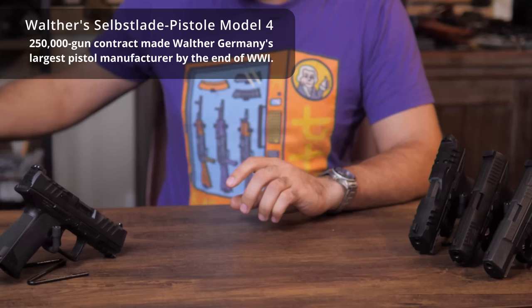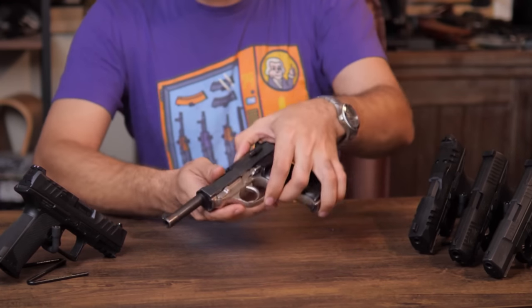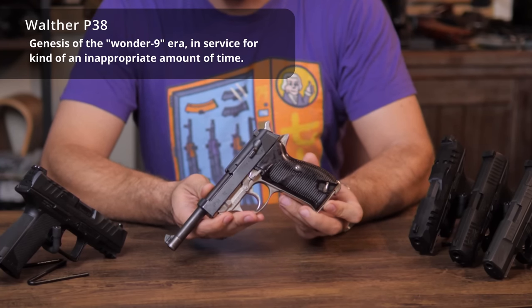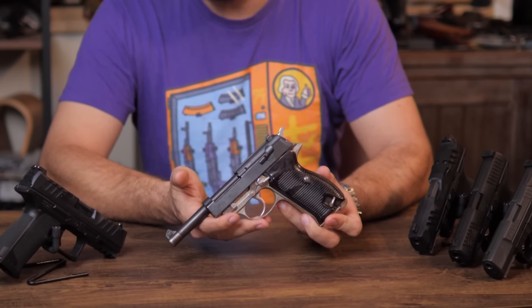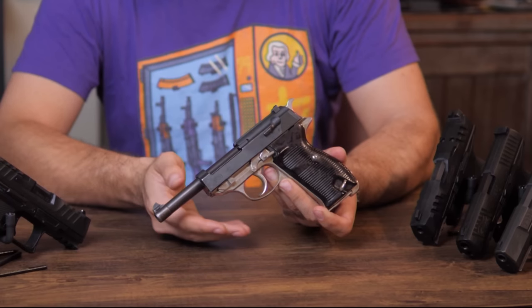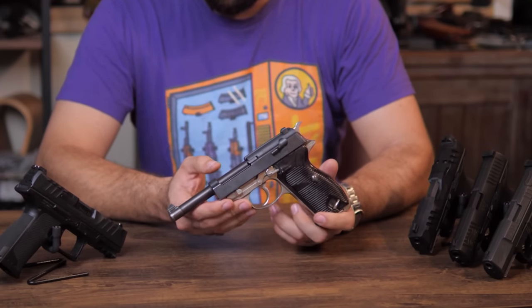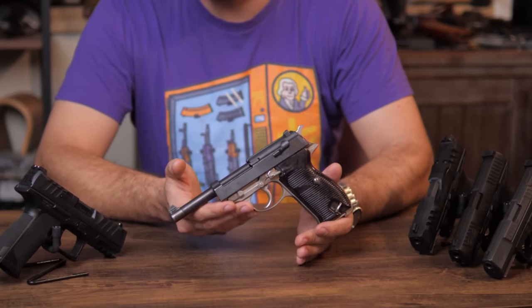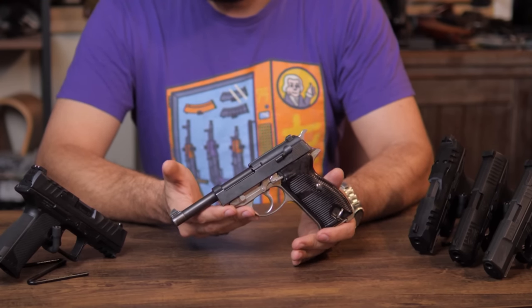I think there's a much more clear starting point in the lineage to this particular firearm, and that would be right here. And of course, most of you guys are familiar with this. This is the P-38, the German Second World War service pistol, double single action. It wasn't the first of its kind, but it was just a really solid implementation of a locked breech service pistol.